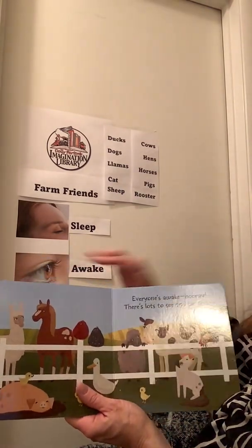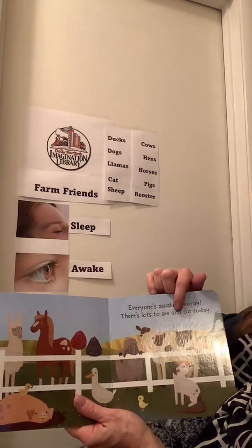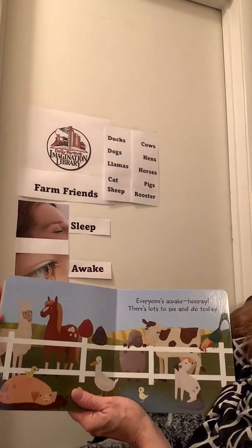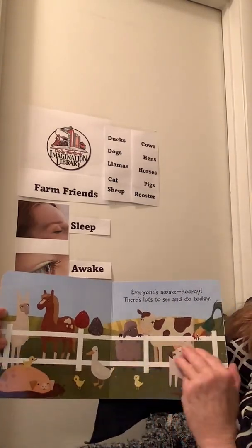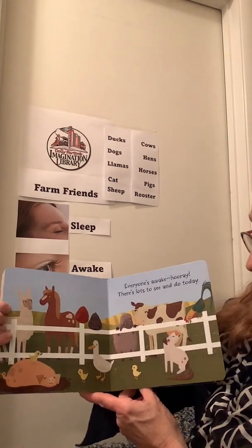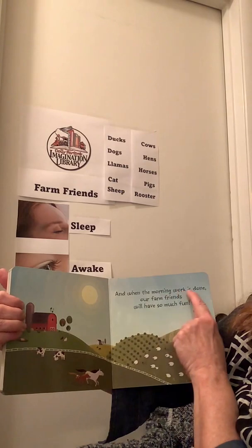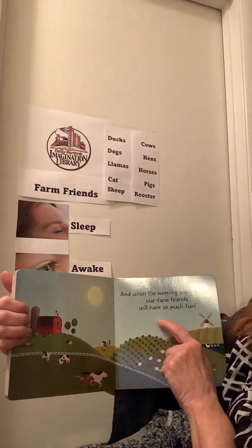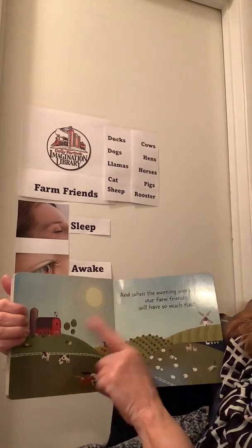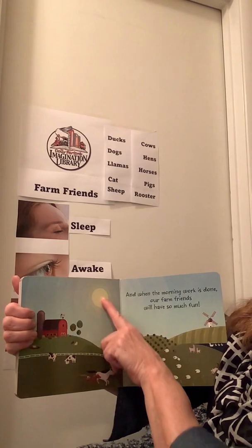Everyone's awake. That means their eyes are open. There's lots to see and do today. Look at all of our farm friends. They're all awake. Their eyes are open. If their eyes were closed, they'd be sleeping. They would be asleep. And when the morning work is done, our farm friends still have so much fun. Look at that. The sun is coming up in the morning.